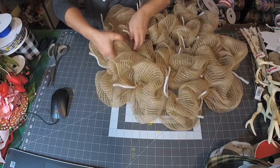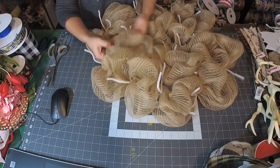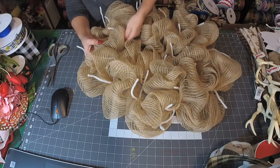All right. Let's poof the inside. So we have a nice big base, y'all.